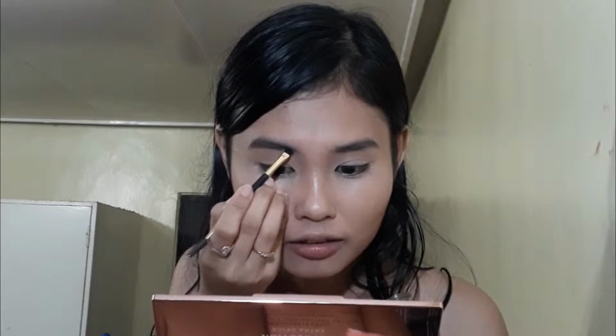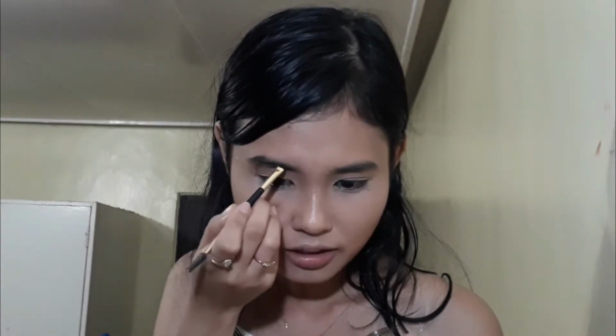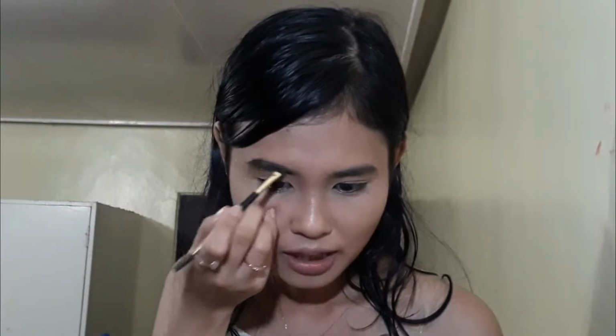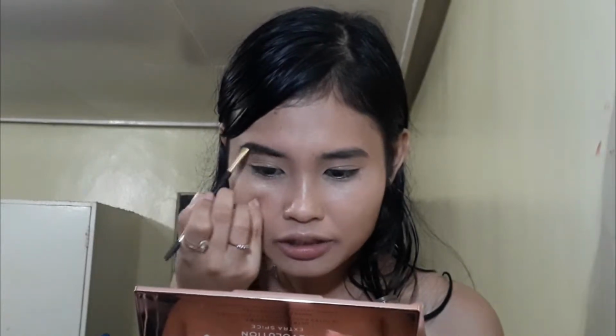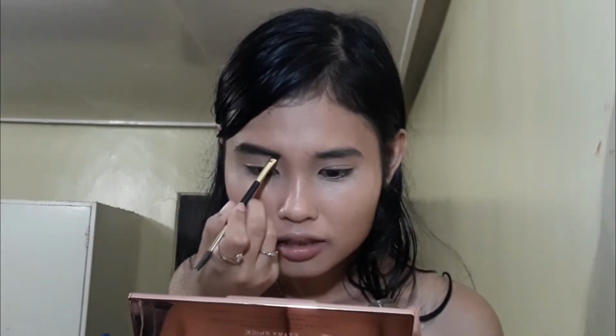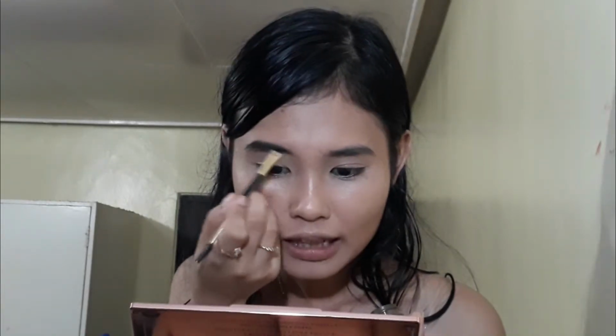And then for the brows, I'm gonna take this BYS brow gel first in the shade brunette. Her brows are quite defined and bold, though they're quite thin, but I have fluffy Asian brows, so we'll have to make it as thin as possible. Again, this is just an inspired makeup look, not quite a transformation, just a recreation of the makeup that she used because I'm not that talented.